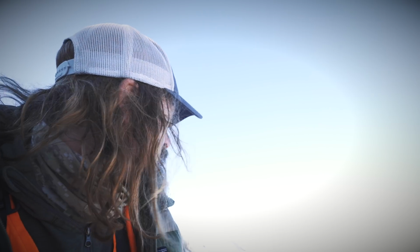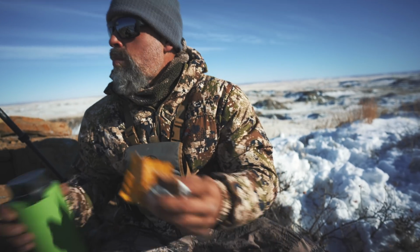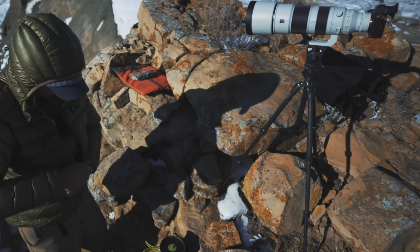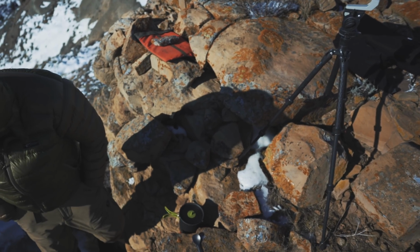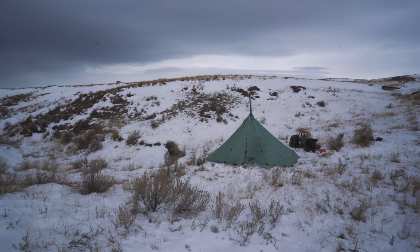So kind of the name of the game is get up on the tops where we can see big amounts of country and glass our eyeballs off. One thing about these bucks I've noticed when hunting this country is they just don't tend to move too far away. Even when you bump them, we've got the days to burn. So today, at some point we do need to hop off our perch and find a spot for our teepee, preferably with some wood where we can get a fire going because it's going to be cold tonight. But yeah, name of the game, grab a perch and glass up a buck that Brian's happy with.